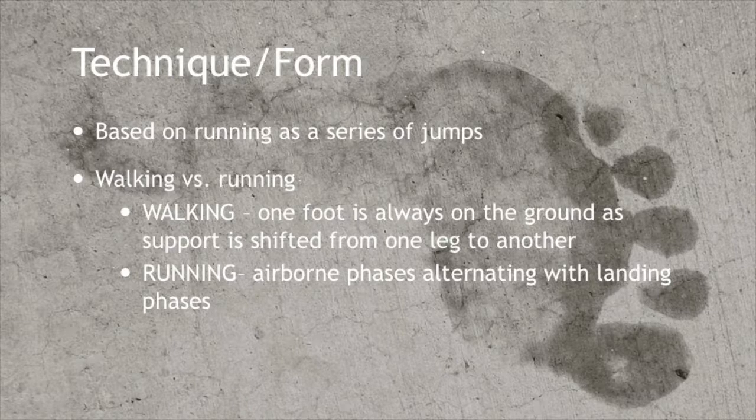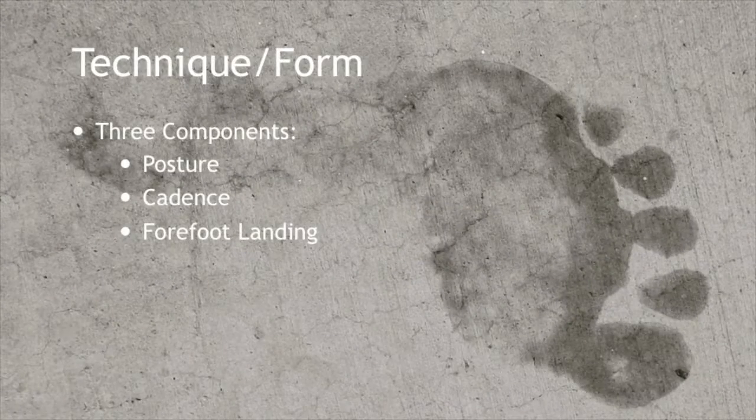Before getting into the three components of proper running form, it's important to understand the difference between running and walking. Walking is essentially shifting body weight from one leg to the other. One foot is always touching the ground, the body weight is always being supported. Running, on the other hand, has an airborne phase. Think of running as a series of jumps. The three components of proper running technique or form are posture, cadence, and a forefoot landing.